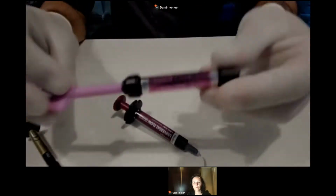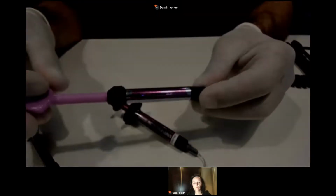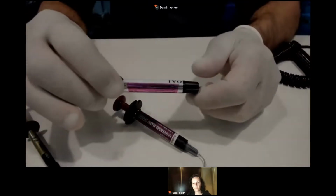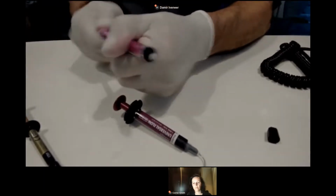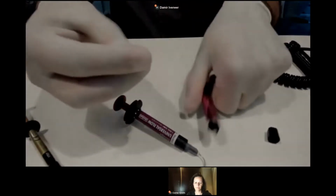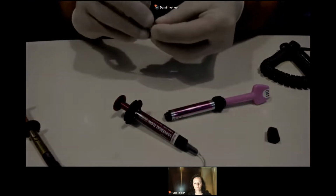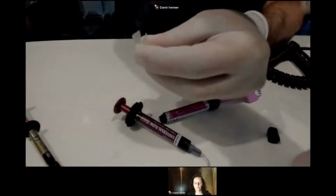And also you can see that from Tokuyama, I also use paste composite materials. And why? The paste composite materials, we can warm them and then use them with a gun or without. So actually you can take a piece of the paste composite material, not just flowable composite, you can roll it, you can put it into the matrix, as you see, yeah? And I can work with a silicone.